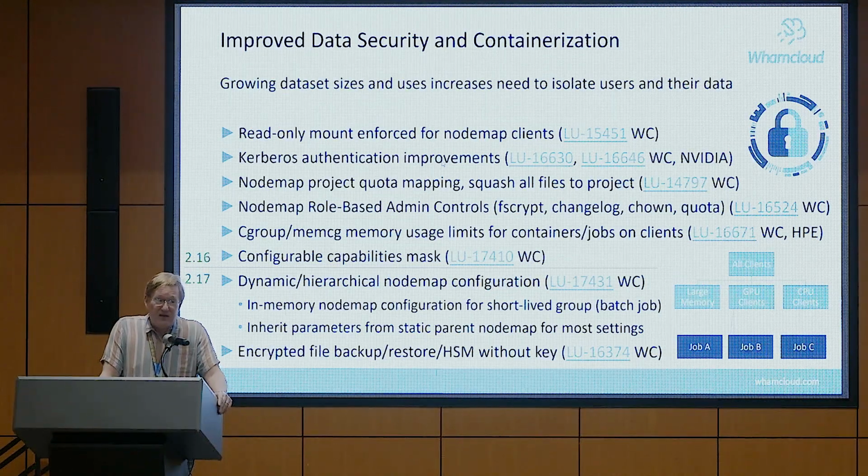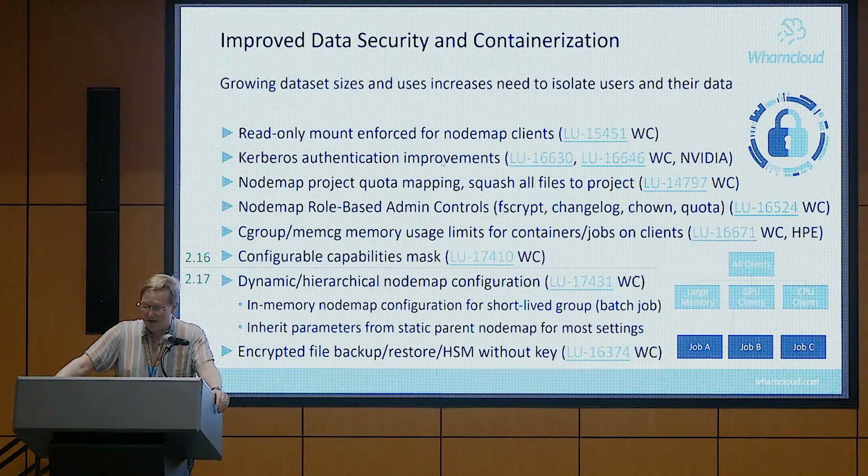Another interesting area that's very important in cloud environments is data security and containerization. There's been lots of work in this area in terms of data isolation. Node maps was mentioned in the Illinois presentation. And it's great to see this just as a feature that we're using and it works, right? This is the sign of a grown-up storage product, right? That you can go into these complex environments.